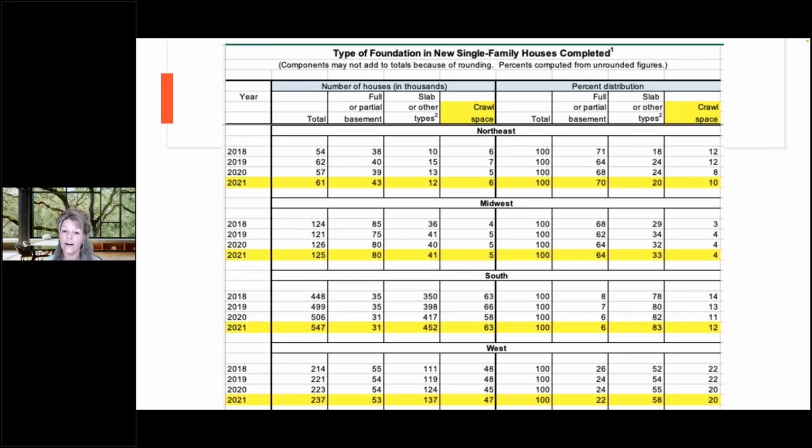So this is a breakdown by region. The third one down there, you can see, is the South, where the majority of vented crawl space homes are built. Those are typically hot, humid climates. We see a lot also, surprisingly, in the West.